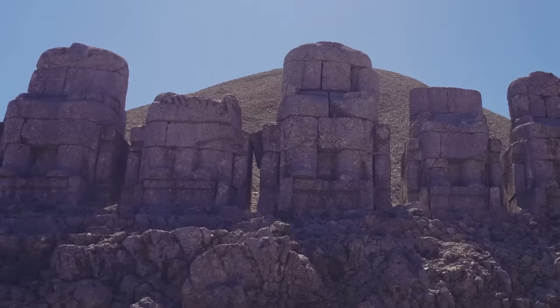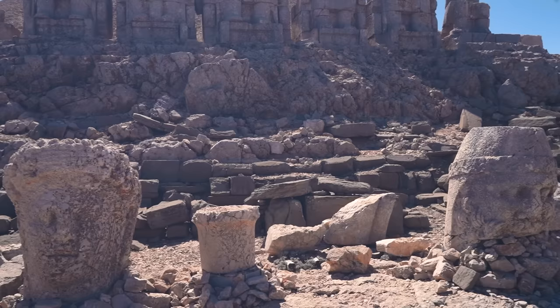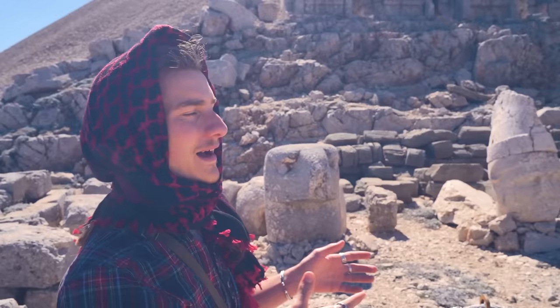However, the most striking archaeological feature of Mount Nemrut bears a more Hellenistic and Persian influence. The funerary and cultic complex that we see behind me was built in about the first century BCE. This site was commissioned by Antiochus I after the Greek conquest of the area, and it has a pretty unique style compared to a lot of other sites around here with a mix between Hellenistic, Persian, and Anatolian influences.